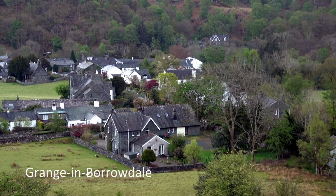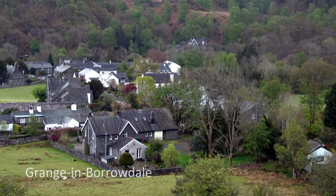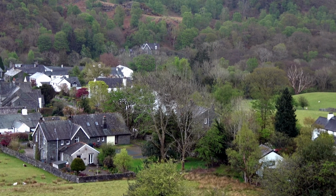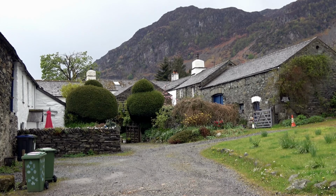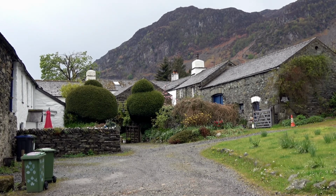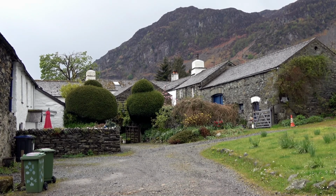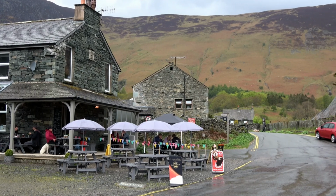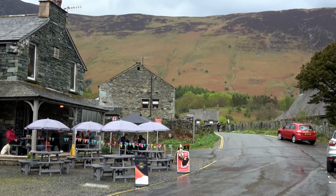The medieval monks of Furness Abbey owned much of Borrowdale from 1208, farming sheep and growing wealthy on the thriving wool trade. They established their grange or farm here, and the village centre is set out like a small square, probably on the plan of the monastic buildings. Some of the houses may be built of stone from the original grange.